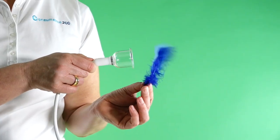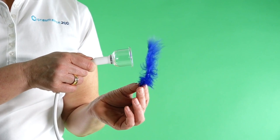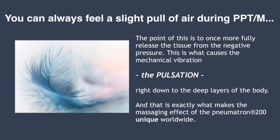What causes the tissue to vibrate? You can always feel a slight pull of air during PPTM. The point of this is to once more fully release the tissue from the negative pressure. And that's exactly what causes it to mechanically vibrate, the pulsation right down to the deep layers of the body. And that is exactly what makes the massaging effect of the Pneumatron 200 unique worldwide.